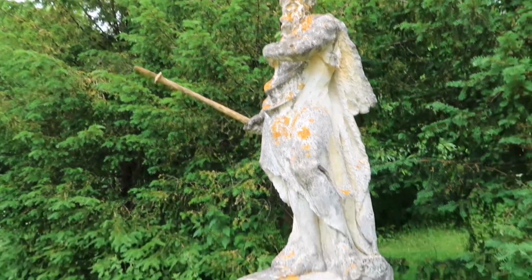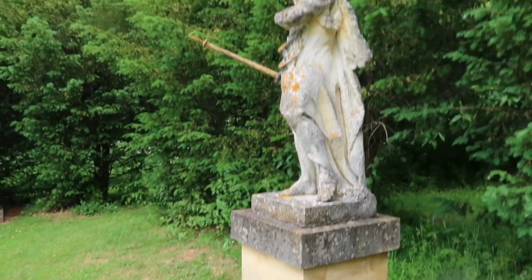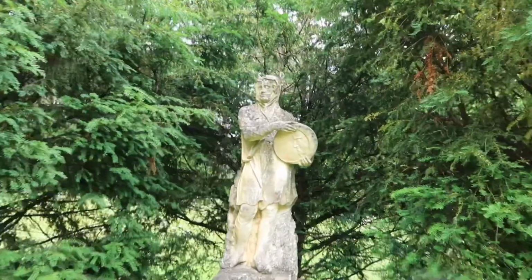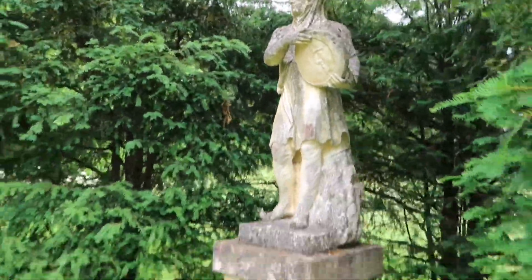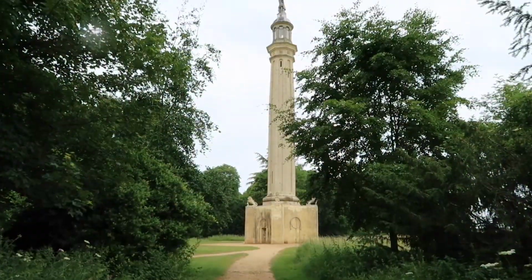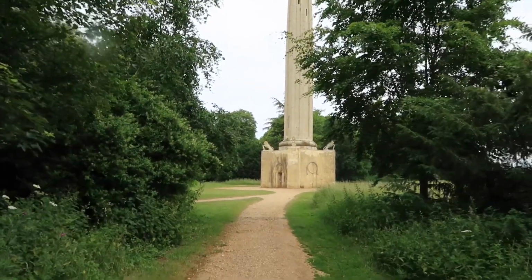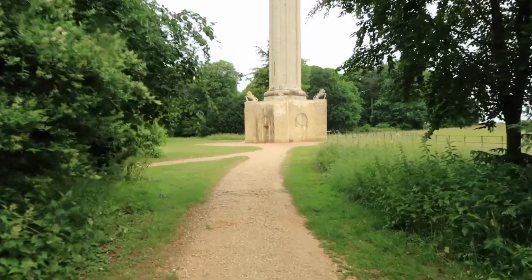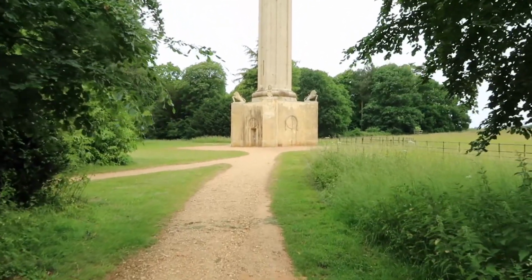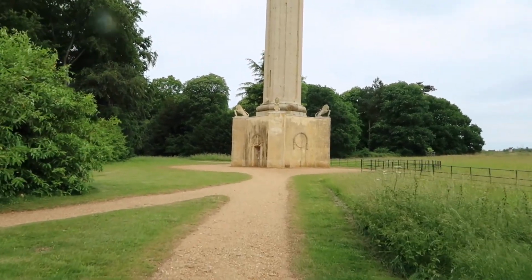Said with anything like this, you have to be really good at understanding and reading Latin, and I can promise you I certainly am not that. That is a large column. It's for a lord or a king. It looks like at some point in the past perhaps you could have gone up it, because there is a door there.